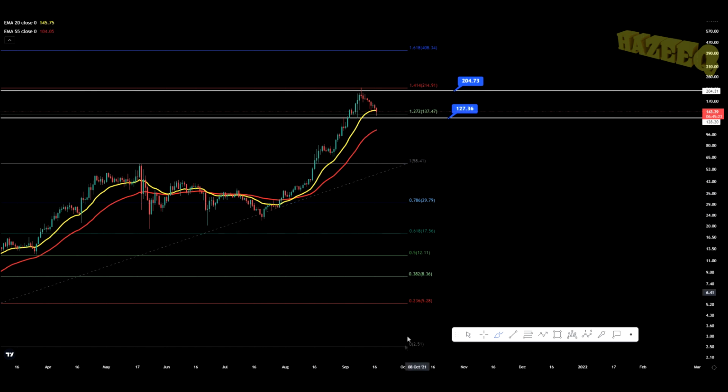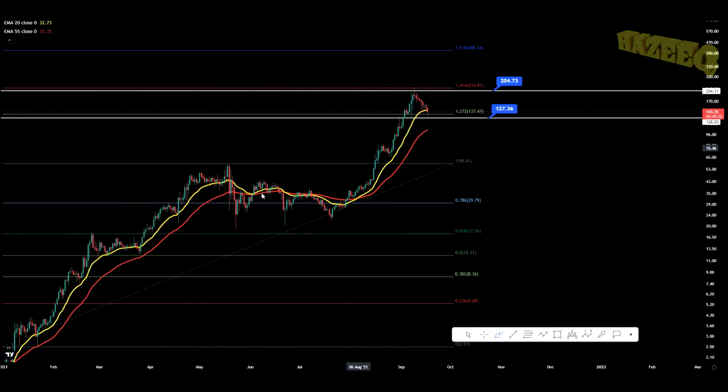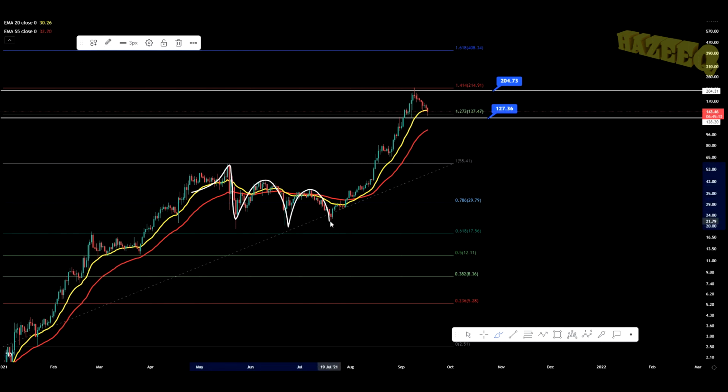And that is what projects usually do, and that's what prices usually do, is you get rejected from a level, you come back down, you start consolidating, we form this triple bottom over here, you break that high, and then you retest it as support for confirmation of the uptrend, and then we continue on. That is exactly what can happen over here.